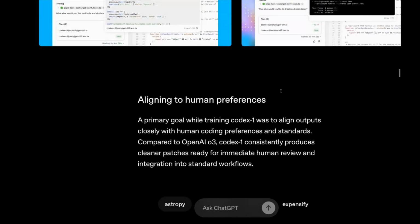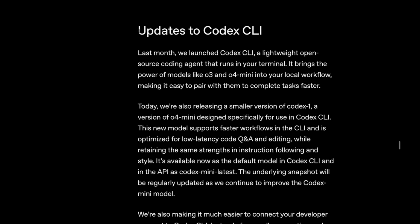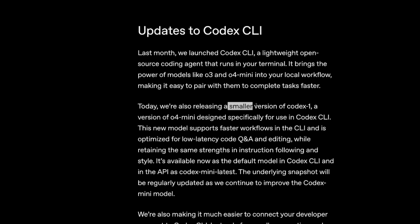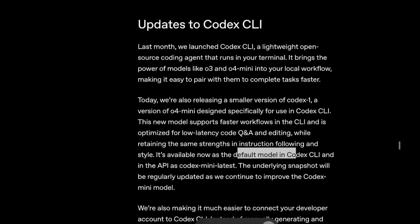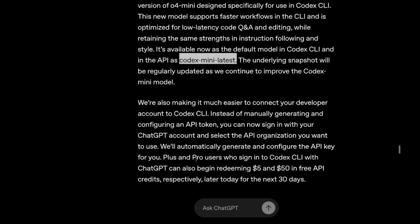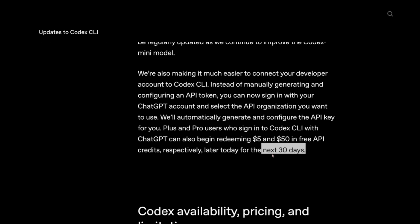This was not the only model that was released, guys. If we scroll down, we can see that they have made some updates to Codex CLI. They have released a smaller version of Codex-1 that is fine-tuned from O4 Mini. It is now the default model in Codex CLI and is available as Codex Mini Latest in the API. So you can actually use this model, and if you are a Plus or Pro user and sign into Codex CLI, you can redeem $5 and $50 respectively as free API credits. So it's $5 for the Plus users and $50 for the Pro users, and you can use it in the next 30 days.